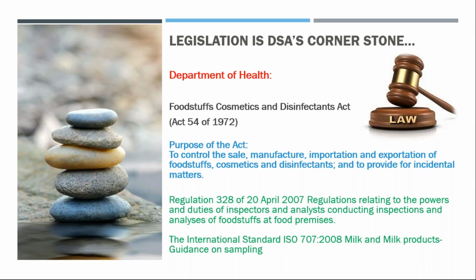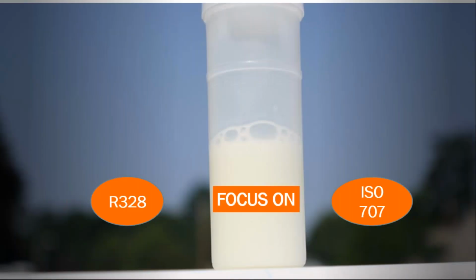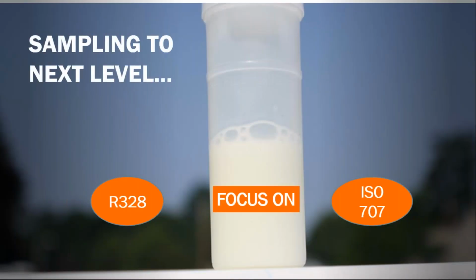I just want to mention that the ISO standard cannot just be downloaded from a website. You can only buy it, and it can be bought at iso.org. I also want to mention that ISO 707 is adapted also in SANS 314 of 2012. So that's just a bit of background on the legislation. If we want to take sampling to the next level, our focus should be on Regulation 328 and ISO 707. The rest of the information that I will be sharing on the sampling procedure is in line with this regulation and international standard.